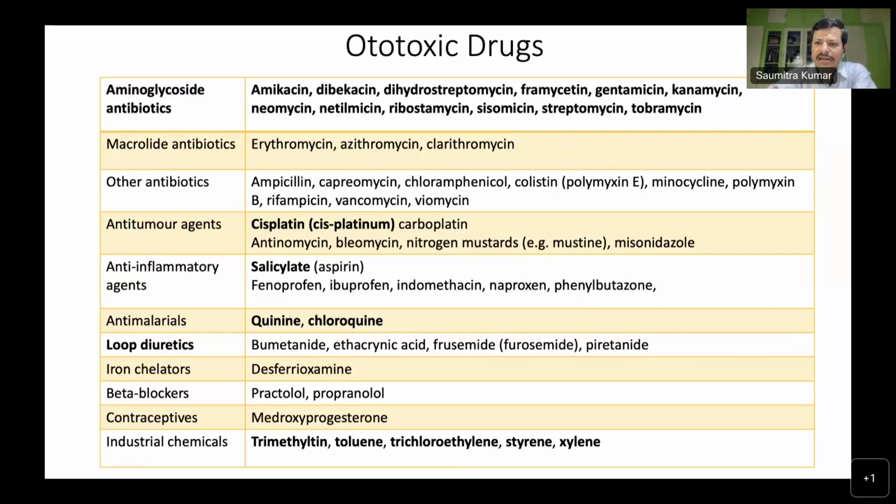And kanamycin is very notorious for causing permanent ototoxicity, where even if you stop kanamycin, the hearing does not improve. The rest generally improve, and you have to be very wary of this, because if you can correctly recognize when the ototoxicity is occurring, you can stop that drug and you can bring back the hearing.